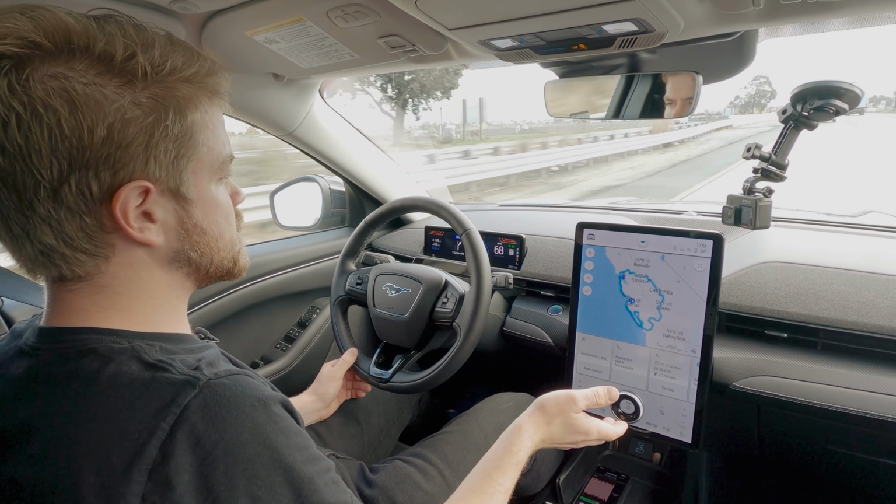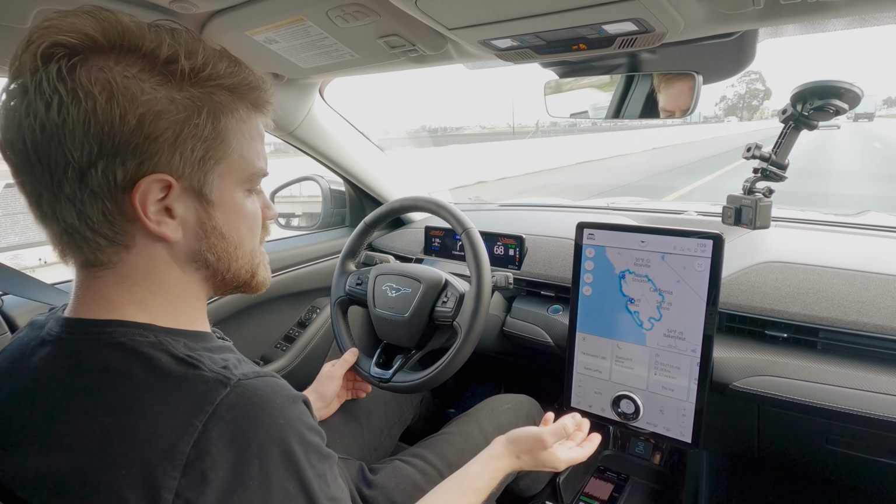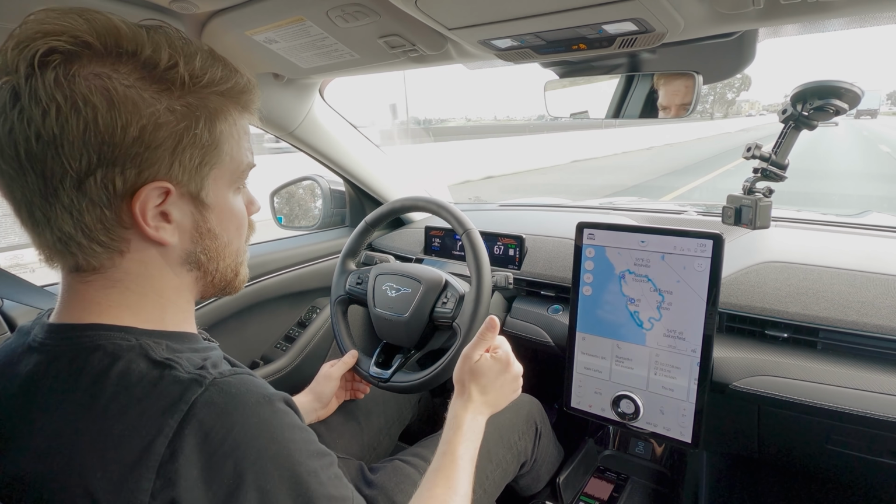Beyond that, I have a few complaints on the way that the touchscreen works. It has some little quirks that really should be improved upon, such as if I want to turn on the steering wheel heat, it's just a single tap. The steering wheel is heated, that's awesome.